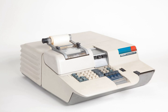of the solutions used in the Programma 101, like the magnetic card and the architecture, in the HP 9100. About 10 Programma 101 were sold to NASA and used to plan the Apollo 11 landing on the Moon.